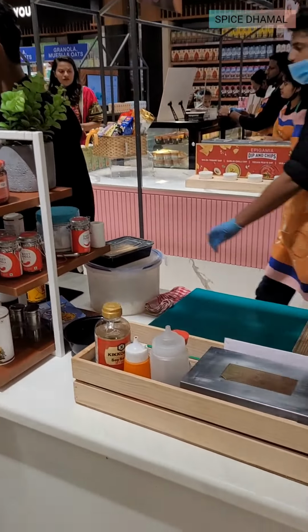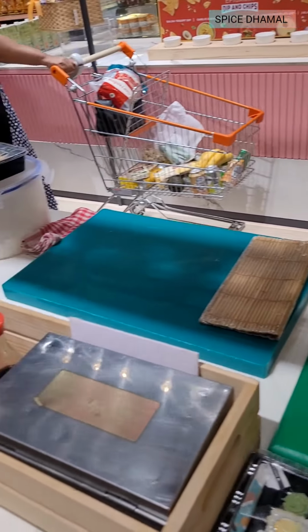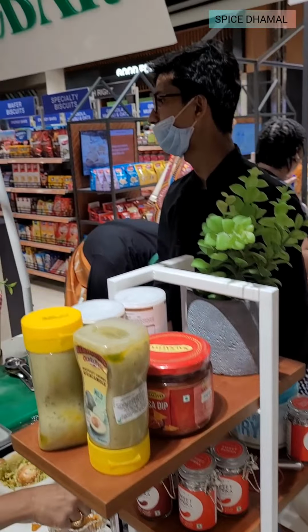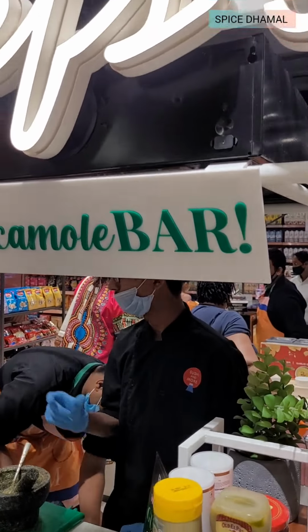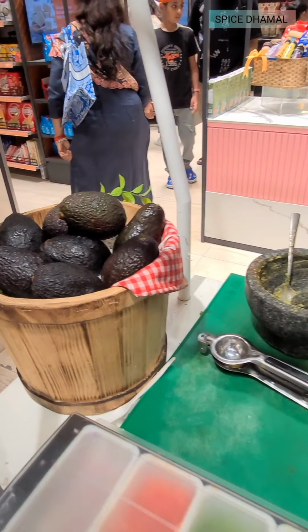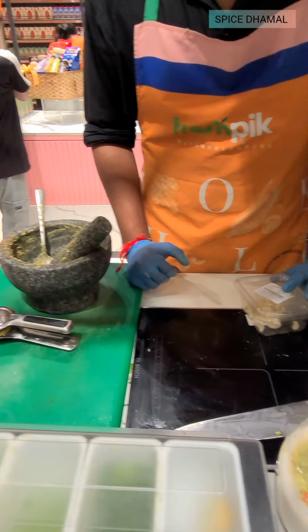Another very interesting option was a sushi station where live sushi is being made, and there was a guacamole bar. So you had a top thing from Mexican cuisine and a top thing from Japanese cuisine sitting side by side. And these were some international avocados they used to make fresh guacamole and you can taste it with tortilla.